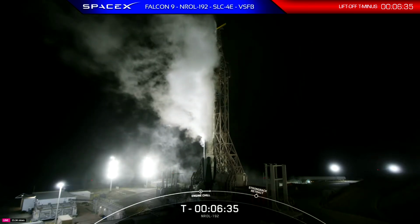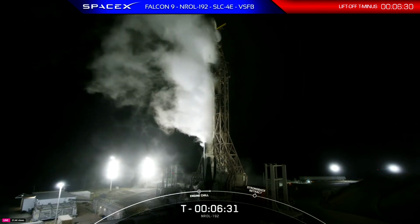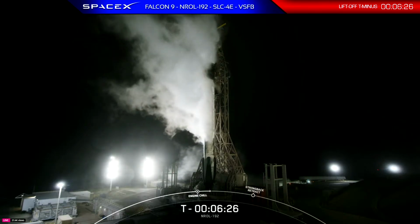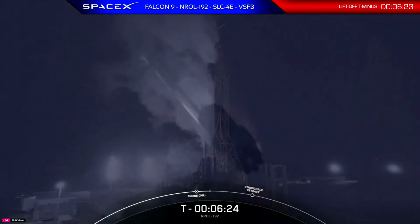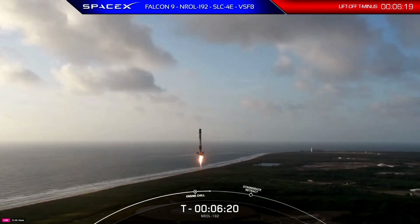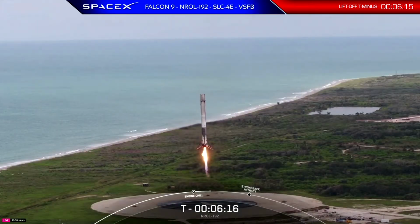Today, the booster will be attempting to land on our drone ship, Of Course I Still Love You, which is currently stationed out in the Pacific Ocean. Now, recovering Falcon 9 boosters for reuse helps to drastically reduce launch costs, helps increase launch frequency, and enables a wide array of new government, commercial, and scientific opportunities in space. Stage 1 RP-1 load is complete.